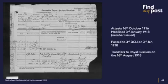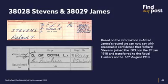So you've got all that information there, and the fact that his number is just one digit different from the man we're looking for, and you've got his date there, that he joined on the 3rd of January 1918, suggests that that's when Richard joined as well, and that also he probably transferred to the Royal Fusiliers on the 16th of August 1918.